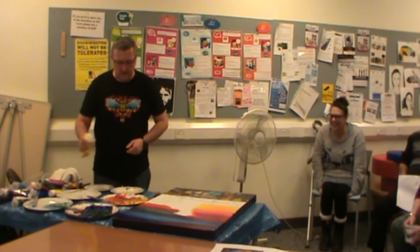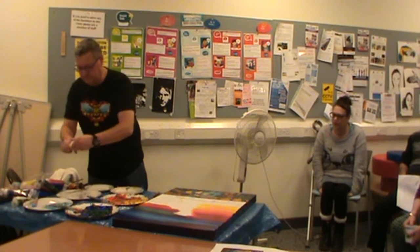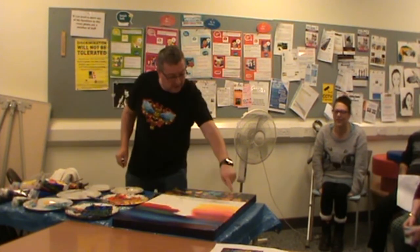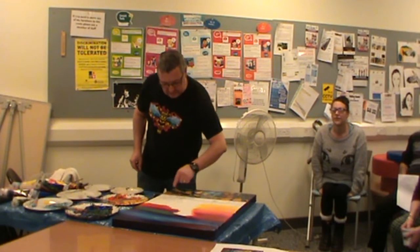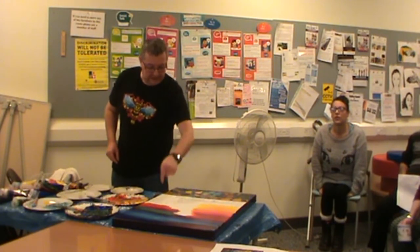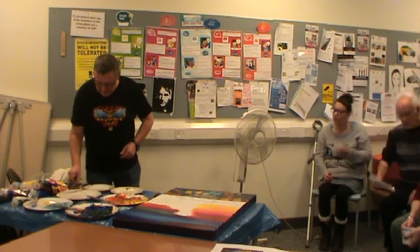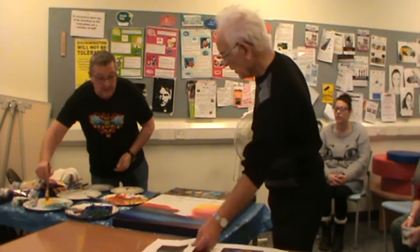Right, so now I'm going to get a bit of yellow. If we get that open, I'll use that one. Naples yellow. Nice bright colour. Right, I'm going to do the tram with the lights and also the buildings here. That's an old building, so I'll put maybe dark colours. I'll give you a drawing because you might get lost.